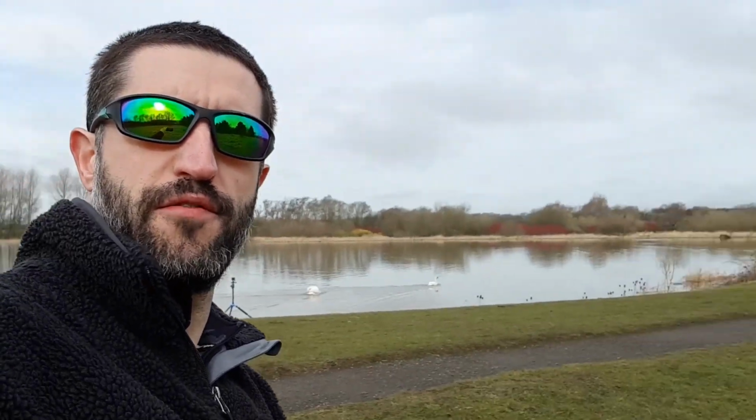Right, I've made it back to Big Waters. So I'm having a sit down. Not because I'm lazy, but I've done 5 miles, so I'm having a sit down. I'm just here with the swans in the background. They're just mucking about. And it's pretty quiet. I can see someone in the distance, but there's hardly anyone. Yeah, it's weird. But plenty of bird life.